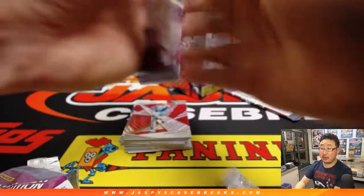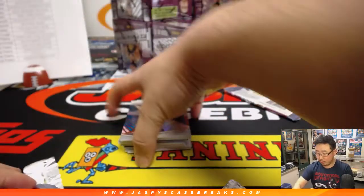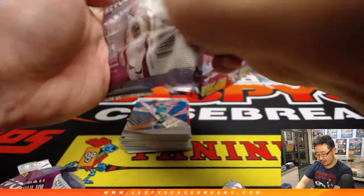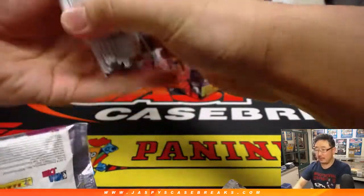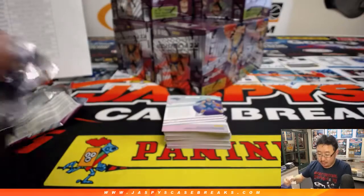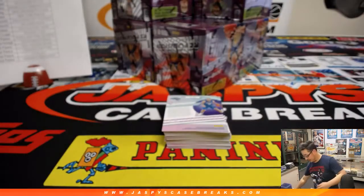King James Auto. Oh, there wouldn't be King James Autos in this set. Not in Panini stuff. He is exclusive to Upper Deck, Brandon. Might see some short prints, though, that do pretty well in the secondary market.